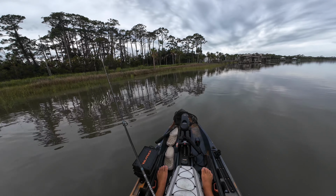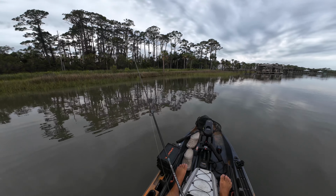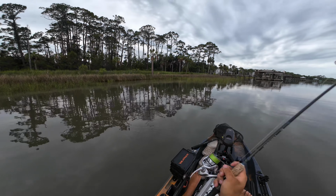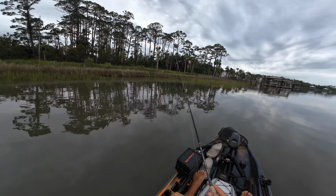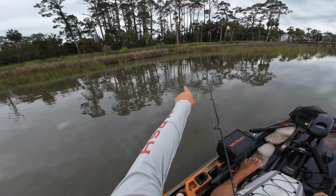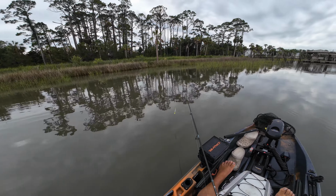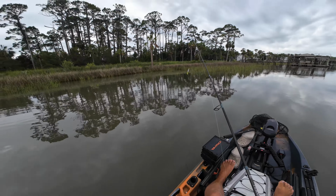Is that a little gator right there? That's definitely a little gator right there. You're gonna have to share your fish, buddy. I gotta get back in there behind you. I don't know if y'all can see right there. There's probably about a, I don't know, 2 or 3 foot gator somewhere along there. Just a little guy. He's just chilling. He's hunting too.